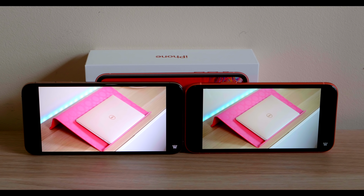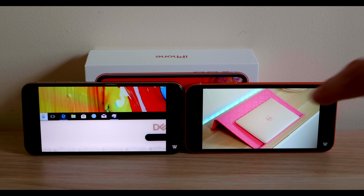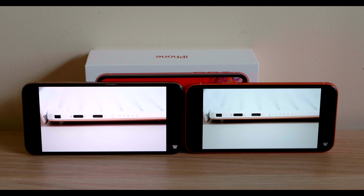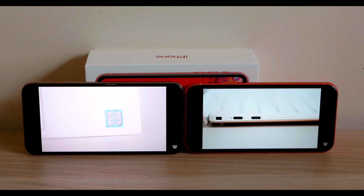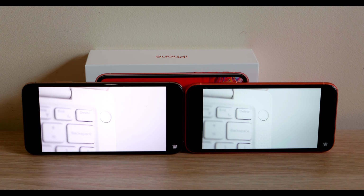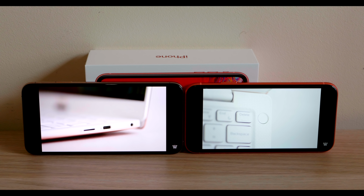Alright, so they're both at max brightness here, and the display does look really good, but the OLED pop and the brightness of the XS Max is just phenomenal. It's quite a lot brighter, and the viewing angles are better too. If you look at the LCD from the front, it looks very good, but if you look at it from an angle, the brightness really drops off.